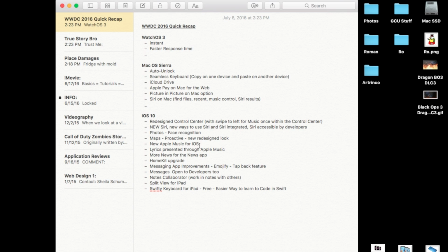New Apple Music for iOS. I've been playing around with this as well because I do have Apple Music and Beats Radio, and it's nice. I think there are still other improvements they could use. Like they did move your My Music tab, the library tab, to the main launch. That way you're not constantly being booted or launched into Apple Music. You just go straight to your library first, which I do enjoy. Lyrics are now presented through Apple Music, which is really cool. Now, if you don't know the lyrics, you can just scroll down right there for the song. You've got the lyrics right there on your device, so you don't have to go Google them or search them up anywhere.